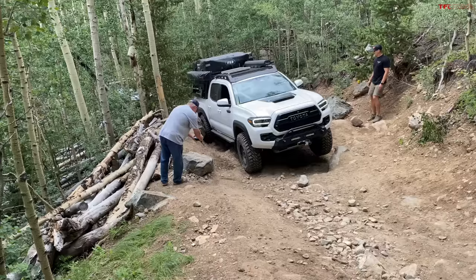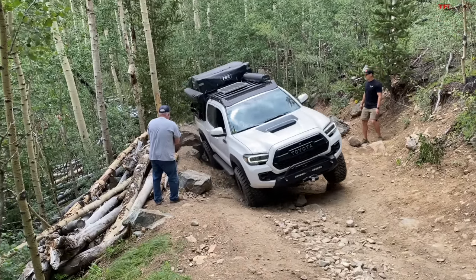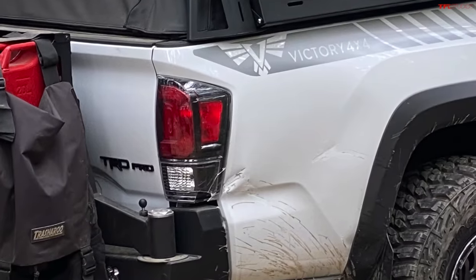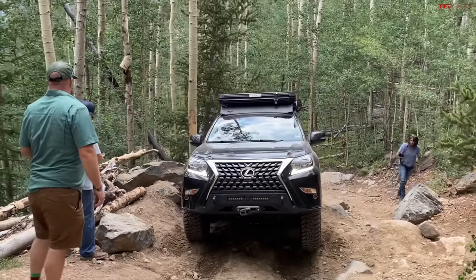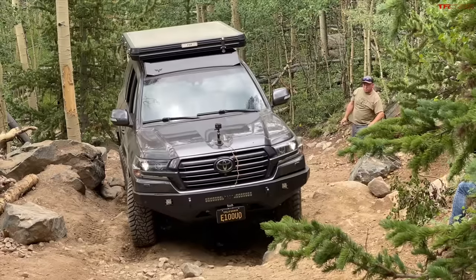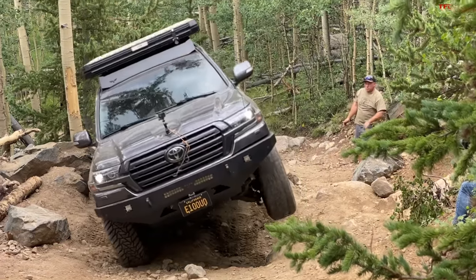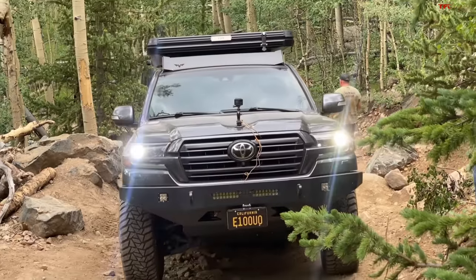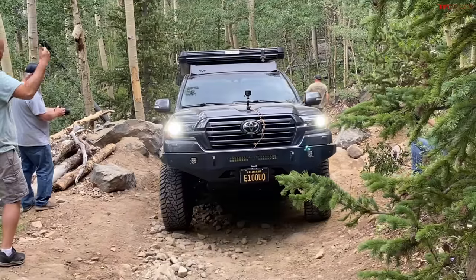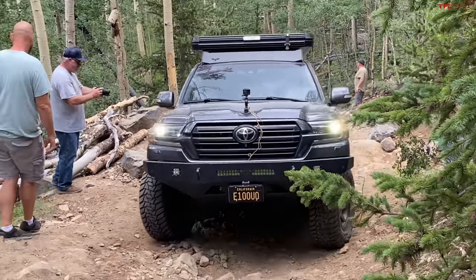And you can see he has a really hard time making it up this obstacle and eventually slams his bed into the side of the rock. Now after him came a Lexus GX who ended up getting stuck and winching himself out, and finally a fully built out Land Cruiser. This trail really pushed these vehicles to the limit. By the time the Land Cruiser got up, someone told me that it was starting to overheat, it was leaking gas, this was just an insane obstacle.